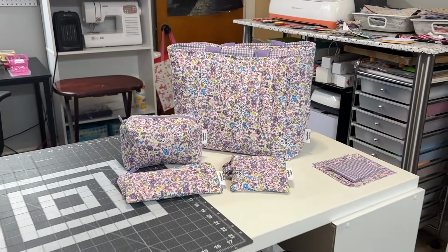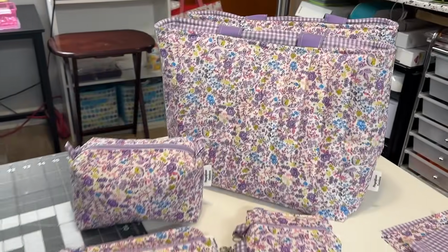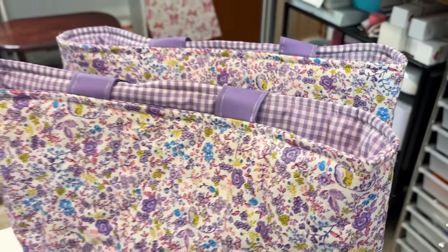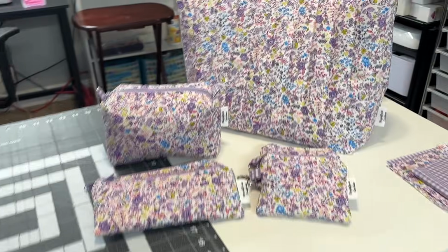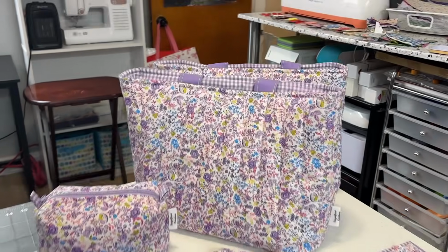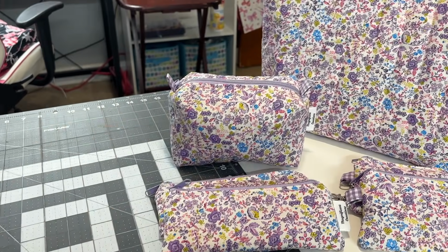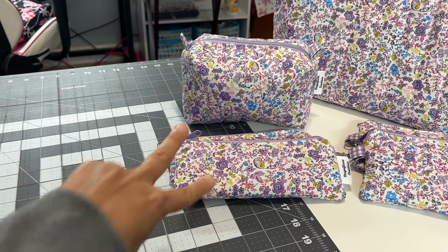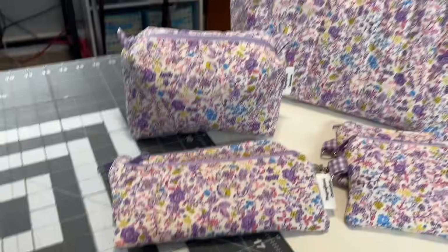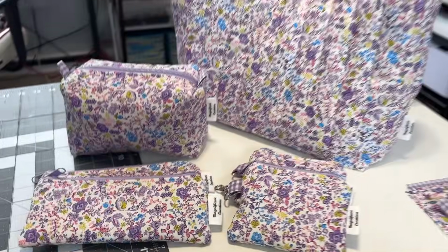Okay, so I finally finished. Look at all the things I made with 1 yard, or 2 yards if you want to count the lining. But look at how cute it came out to be. Oh my god. So I got to make 2 tote bags, a mini makeup bag, 2 pencil cases or sunglass cases, whatever you want to call it, and then 2 mini wallets. Look at how cute they came out to be.